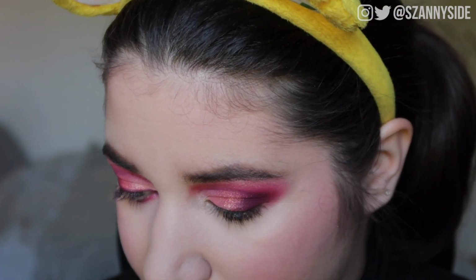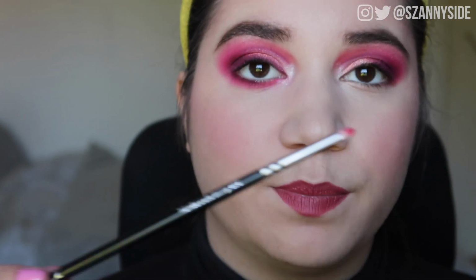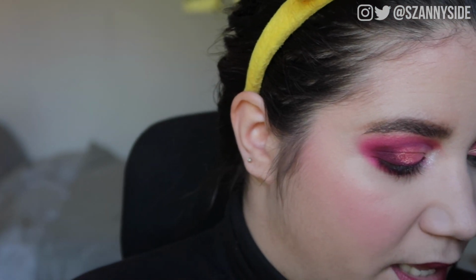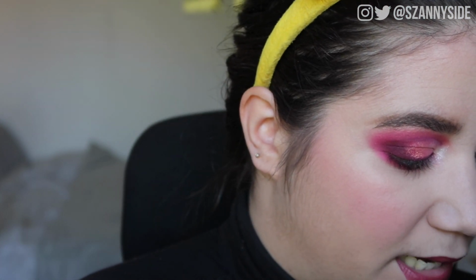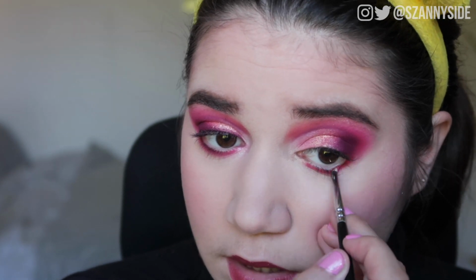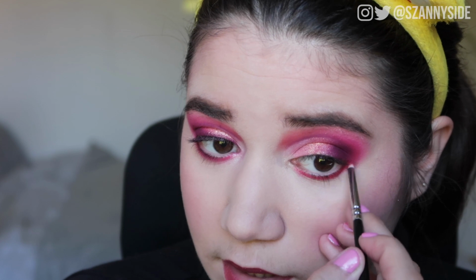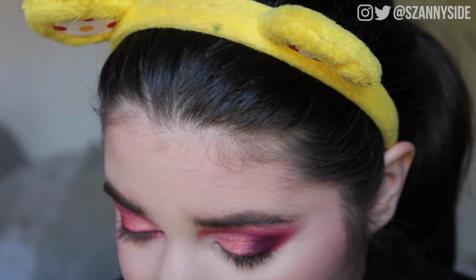While we are still zoomed in, we're gonna go onto the lower lash line, and what I did with that is that I used my Zoeva 240 Luxe Petite pencil brush and dipped in the shade Mikai. I'm gonna just blend it all over my lower lash line. Because why not? It's a beautiful red shade, but once you blend it out, especially with the shade that I'm blending with, it's gonna look a lot more pink, so it's perfect.